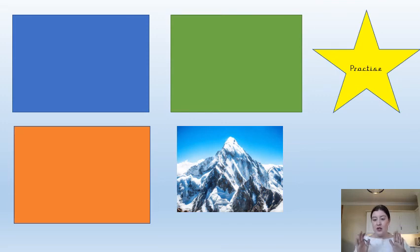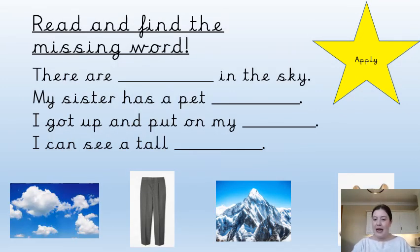So if you want to pause the video now and practice writing those 4 words in your yellow lined book, you can do that. You know if you need a bit more practice. And grown-ups, you can look out for any tricky words or any sounds that we missed out and model that with your child to make sure we've got it right, okay? So good job.